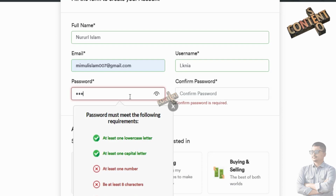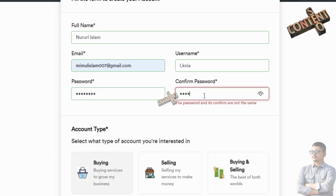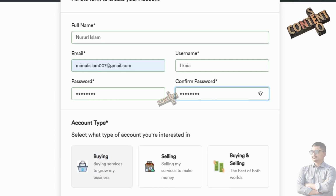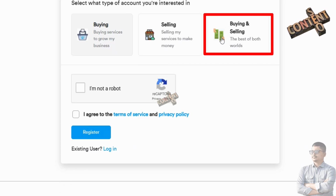Create an account. Go to Legiit.com and click on the Sign Up button in the top right corner. You'll be prompted to create an account by entering your email address, choosing a username and password. Set up your profile. Once you've created your account, you need to set up your profile. Add a profile picture, write a brief description of your skills and experience, and showcase your portfolio and past work.